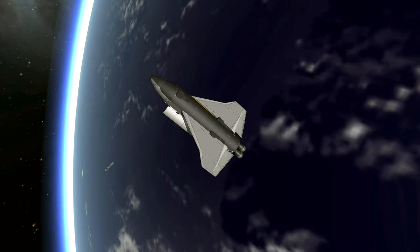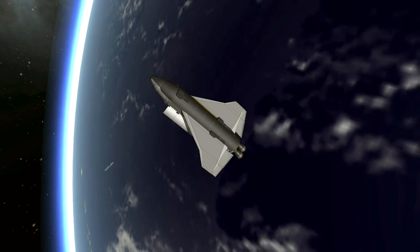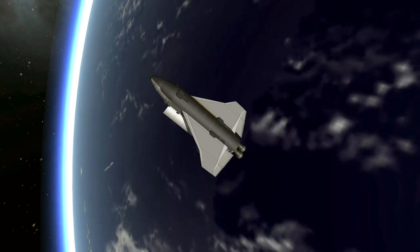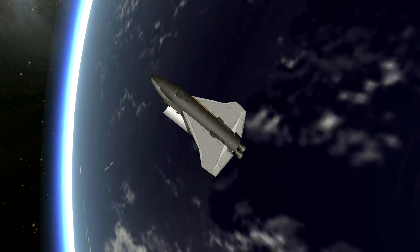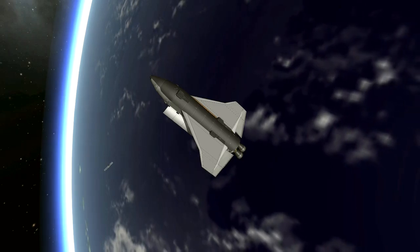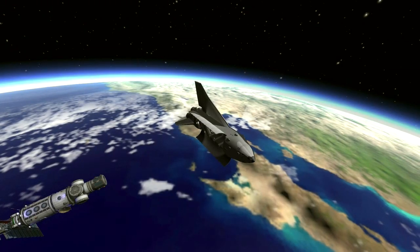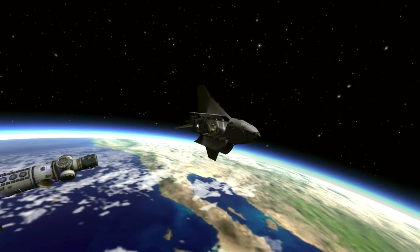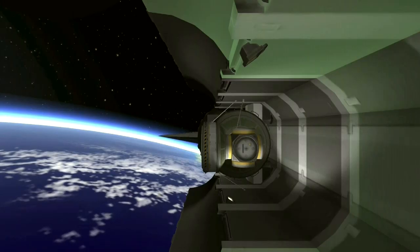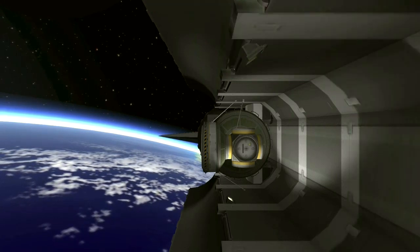With the space station currently in view, we'll pause as the shuttle is now in holding position outside the station's safe zone. Okay, we're back as the shuttle approaches the docking port on the Space Research Center, and we are currently over Baja California.